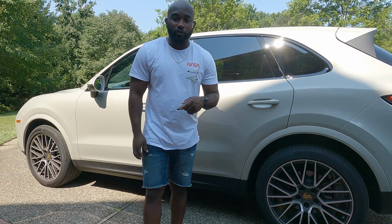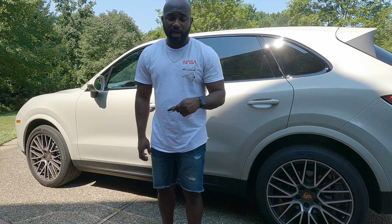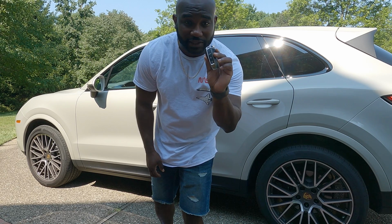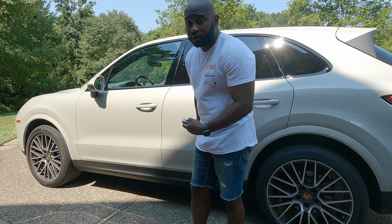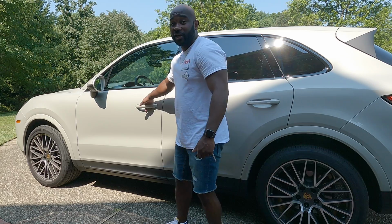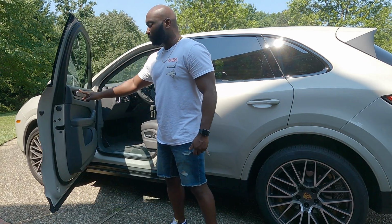All right, so what we're going to do next is hop in Cashmere, and I'm going to tell you all about the inside. So one thing I want to talk about real quick are these keys. I really love these keys. Love what Porsche did with these keys. They look like a little car, and I really like those. To get in, what I got to do is just literally press this area here, and that allows me to open the car up.